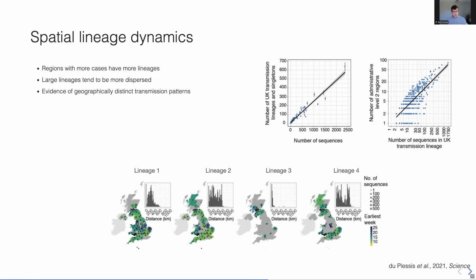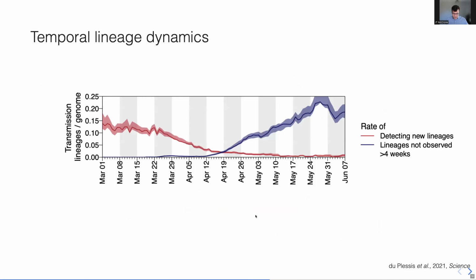We also looked at, in addition to the spatial dynamics of introductions once they enter the UK, the temporal dynamics. So how often are we detecting new lineages, and how often are they going extinct? And so that's shown here in red and blue. So red is the number of introductions per genome sequence. And you can see early in the pandemic, it's relatively flat. So we're getting a constant amount of introductions over time. And then when the UK goes into lockdown, we're no longer detecting new lineages as often, but each subsequent sample, right, is a representative of an introduction that we've seen prior. And so that's why this red line is decreasing.